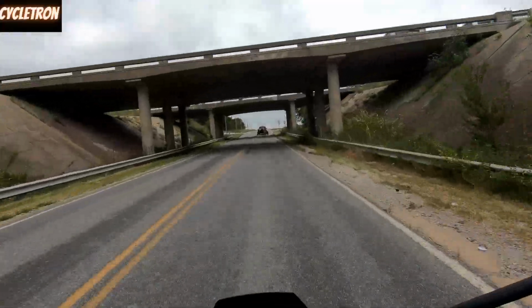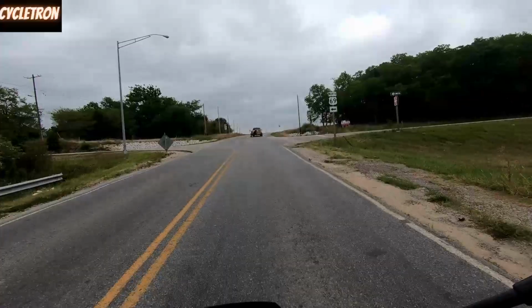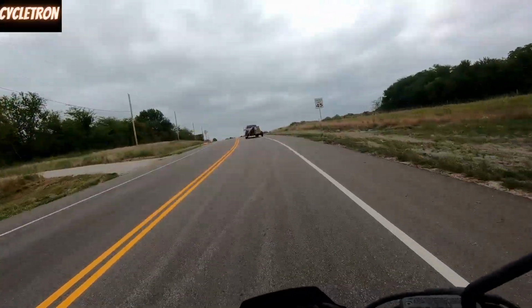I mentioned the Livewire earlier. This bike is a little more than a third the cost of a Livewire. Of course, the new generation, I guess, is going to be around 24,000, so it's half the cost of a new Livewire.